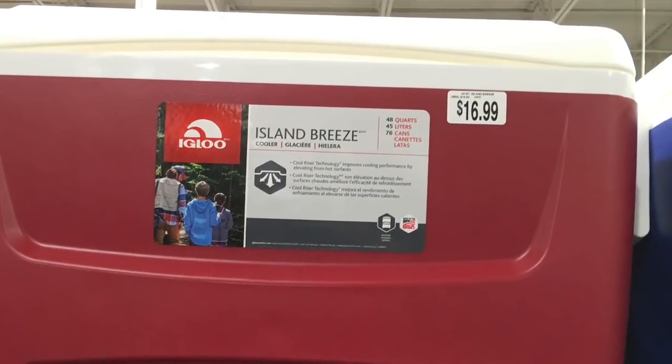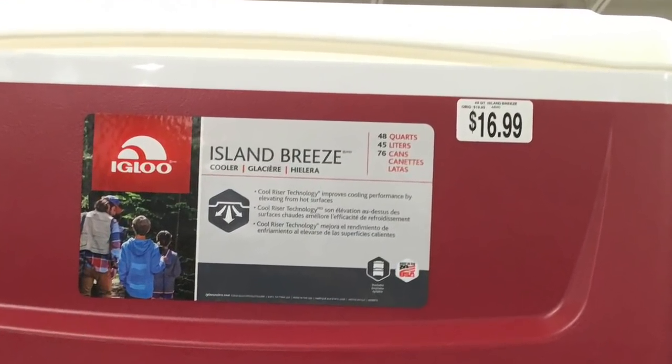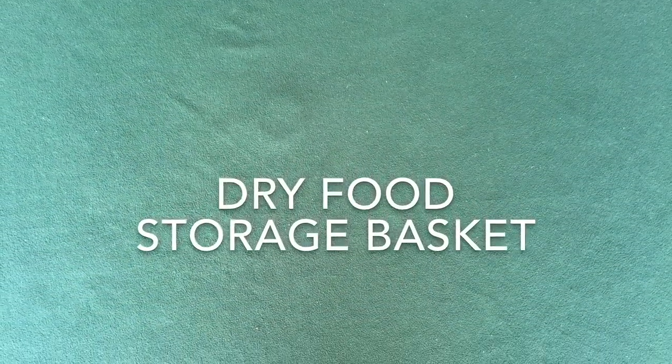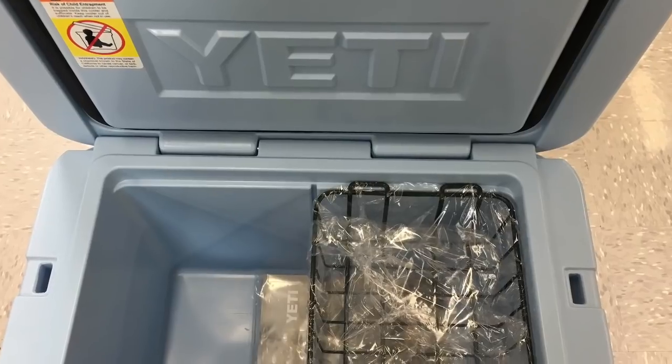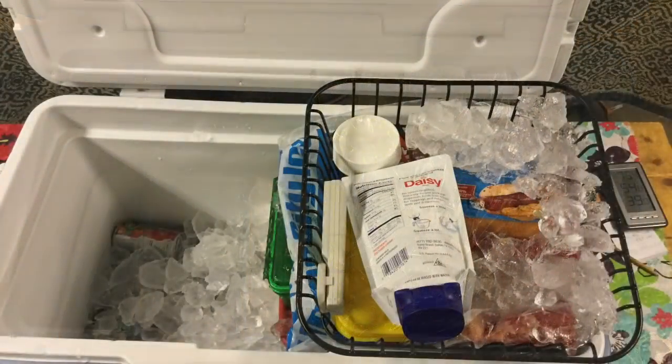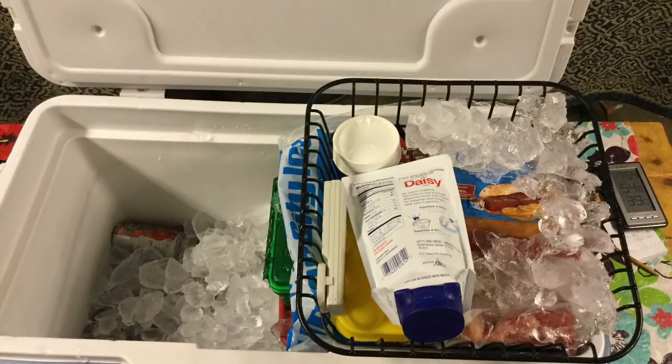Budget coolers are priced several hundred dollars less than high-performance coolers, and you can find many good ones for less than $50. A good cooler should have a dry food storage basket so that meat, butter, cheese, eggs, and other perishable items stay dry when the ice melts. Unfortunately, fewer and fewer budget-priced coolers have baskets each year.